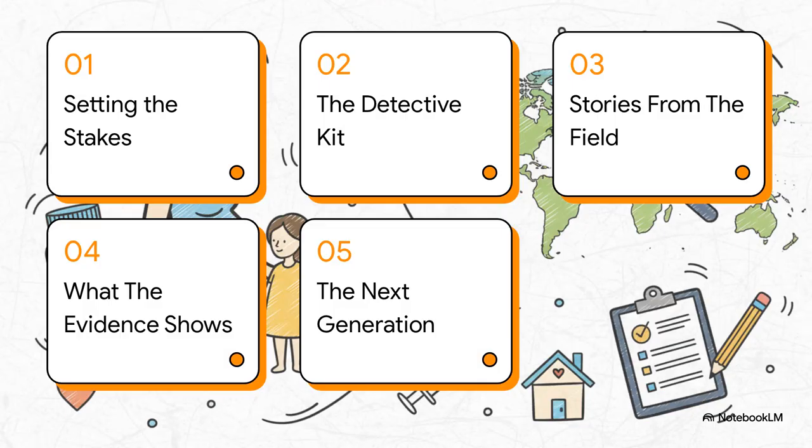All right, here's our game plan. We're going to start by setting the stakes, why this is so important. Then we'll peek inside what I like to call the public health detective kit. After that, we'll hear some amazing stories from the field, look at what the hard evidence tells us, and finally, cast our eyes to the future of this absolutely vital work.